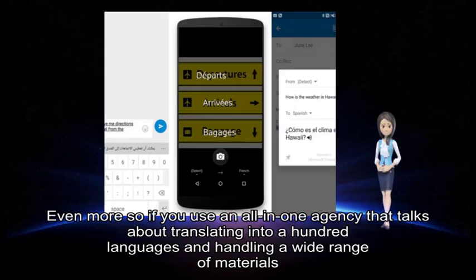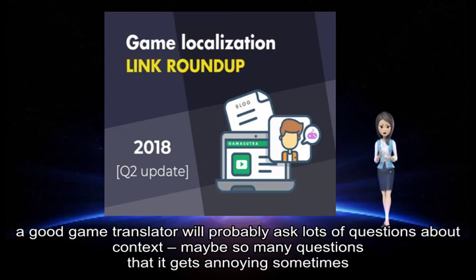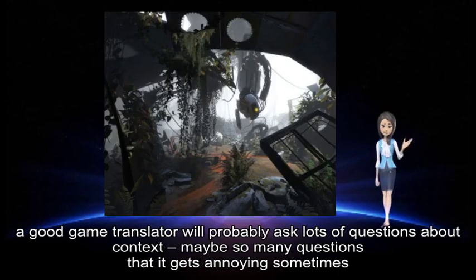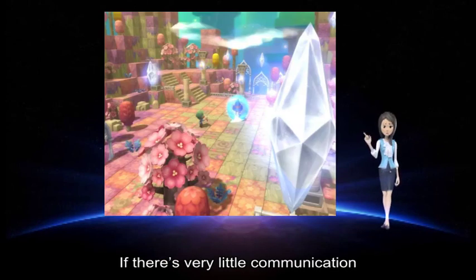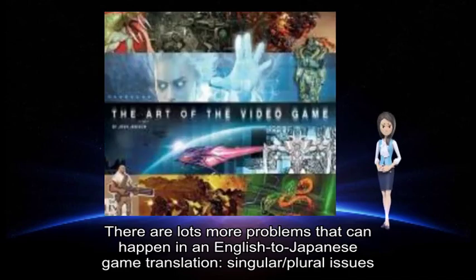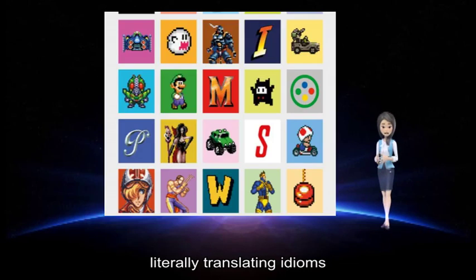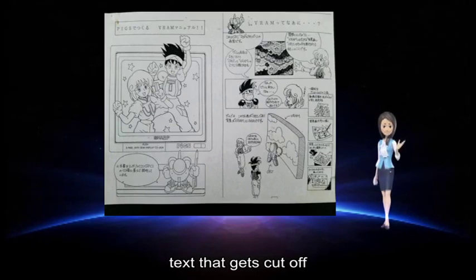range of materials. Also, a good game translator will probably ask lots of questions about context, maybe so many questions that it gets annoying sometimes. If there is very little communication, then you can expect a lousy translation. There are lots more problems that can happen in an English to Japanese game translation: singular plural issues, literally translating idioms, genuine translation mistakes, text that gets cut off, etc.